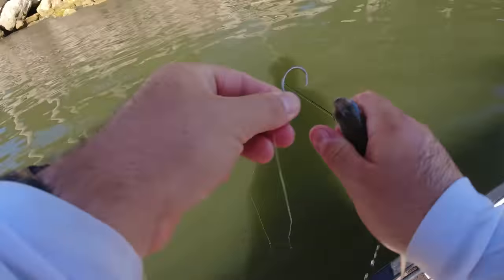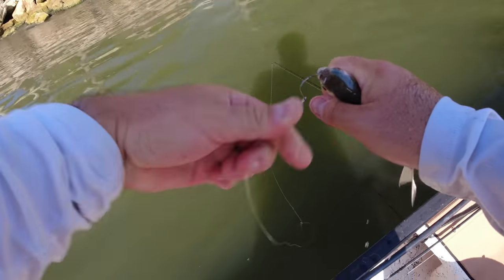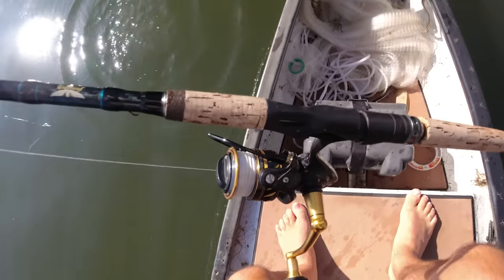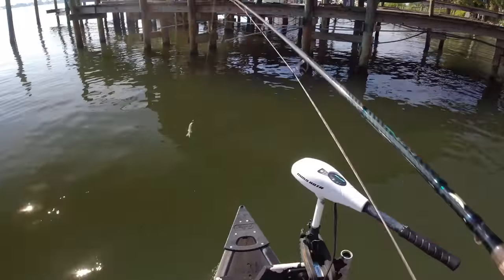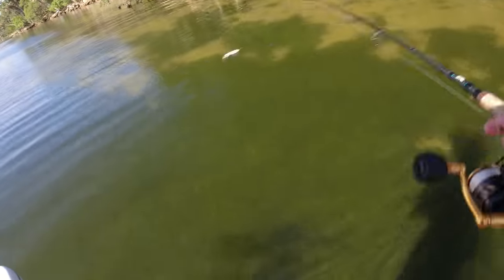Grab ourselves another bait here, a little mullet. Go through the nose. All right, let's find something that's not a gar. Still have yet to see any tarpon rolling, but I'm sure they're gonna show up soon. Couple nice snook right here. I gotta go for the bigger one. Going for the bigger one.